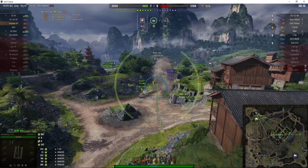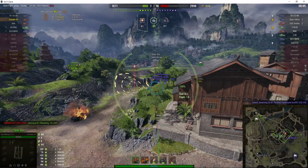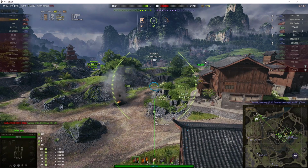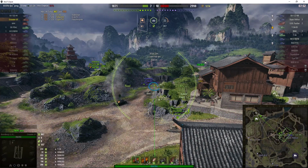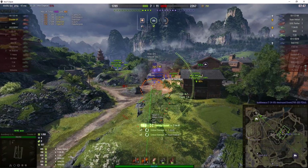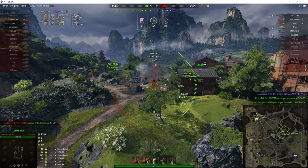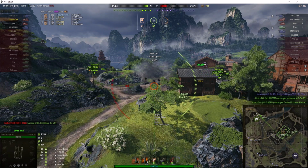T-34-85. Oh, CS-44 taken out by the enemy GW Panther. Their Arty's been doing quite well. The GW's got 2 kills and the M44's got 3. Oh dear. Now that was a very good shot because very opportune because it turned up just the right moment. Otherwise, I think we would have lost both our teammates in that area, but instead the enemy lost both theirs.